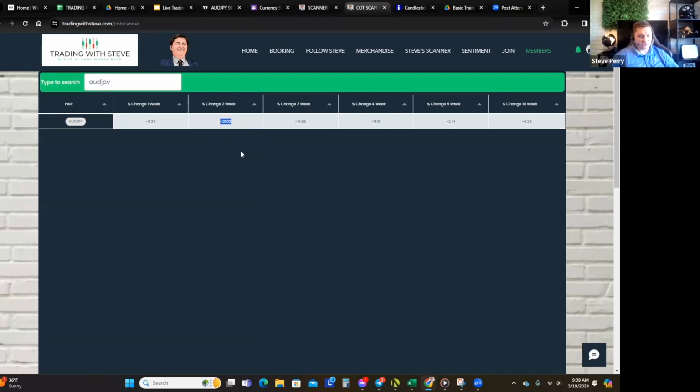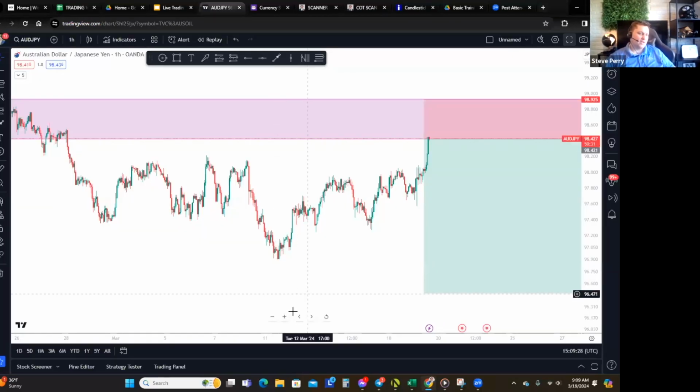It looks like they were a little bit more long or less negative 3 weeks ago. Same thing 4 weeks ago and 5 weeks ago. So this is really a recent thing with the Aussie yen, the shorting that's going on right now by the banks. Let's see where they entered their positions.